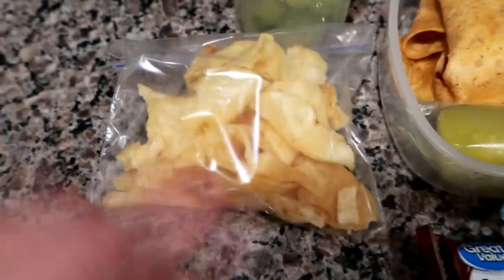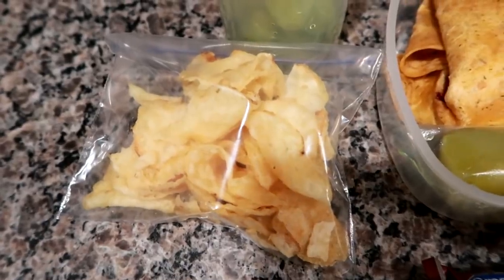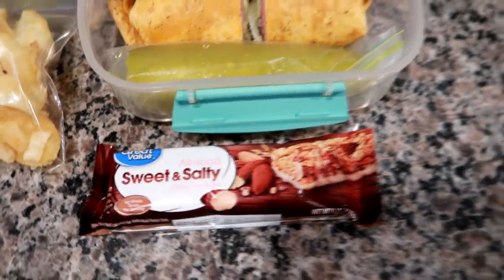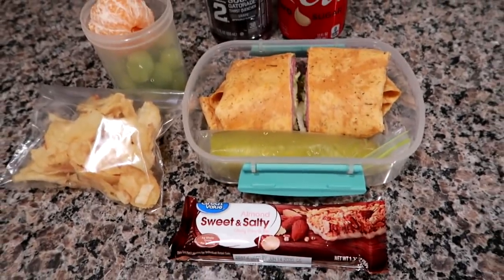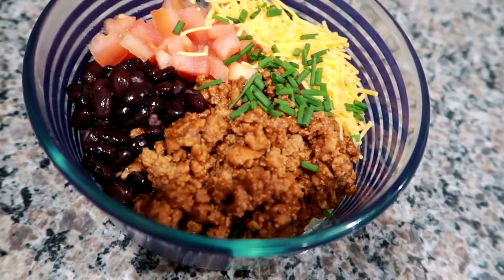Some of, actually the last of the Whole Foods brand kettle cooked chips. It was like the end of a bag, so I just put it in here so it wouldn't get lost in the back of the cabinet. And then one of these Great Value almond sweet and salty granola bars. But this is what he's taking today. I'm going to show you what I'm bringing because with the weather today, I'm not going to be able to come home on lunch.